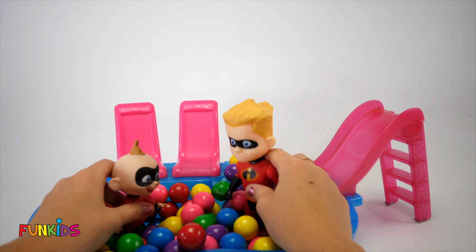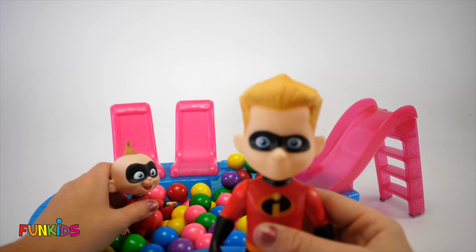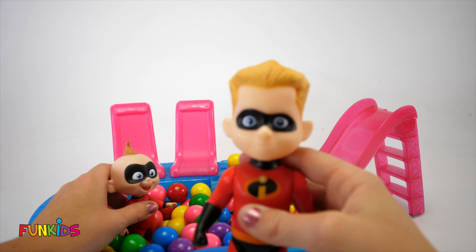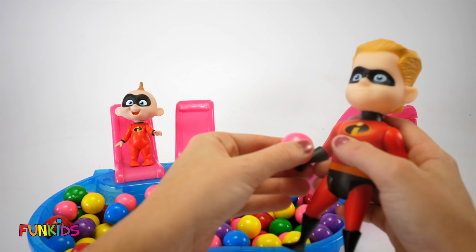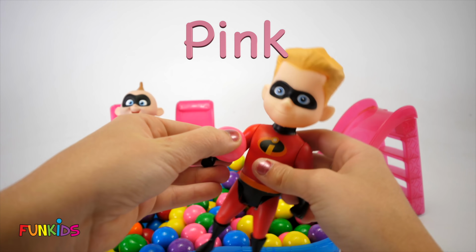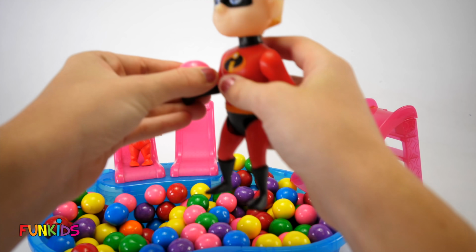What are all the colors of the gumballs? Huh? I'm going to teach Baby Jack-Jack the colors of the gumballs because he doesn't know his colors yet. Can you help me, Earthlings? Yeah, okay. Baby Jack-Jack, you sit right there in the sun chair. Now I'm going to teach you your colors. This is the color pink. Pink is fun. It makes you think of all the pretty things in the world that are pink.